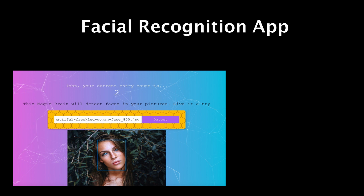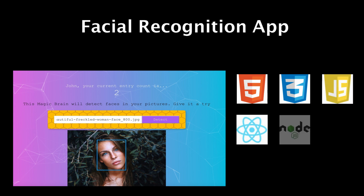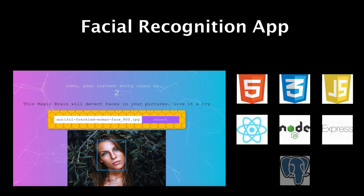I still decided to include it in my portfolio because it was a full stack project. At the time I was only applying for front end jobs, but I wanted to show that I had learned the basics around the back end with this project. I built the project with the following technologies: HTML, CSS, JavaScript, React, Node, Express, and PostgreSQL. Alright, let's see what it looks like live.